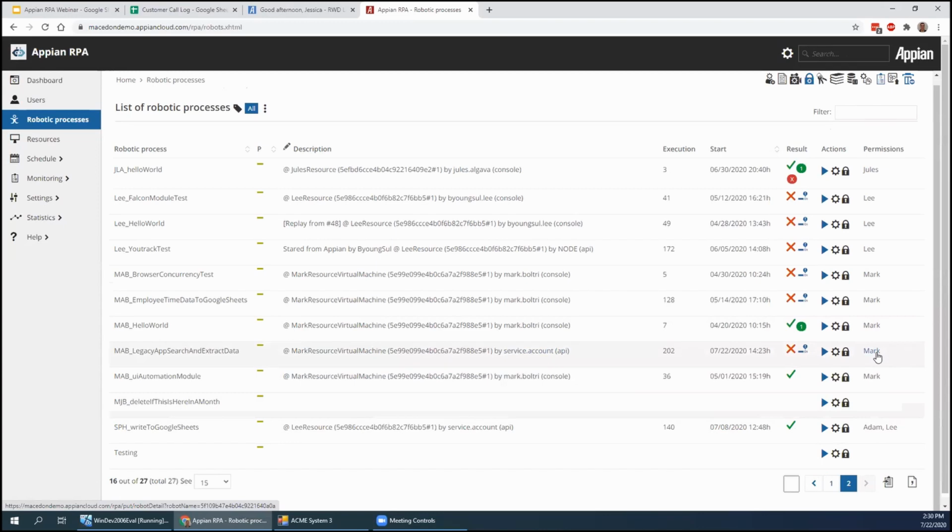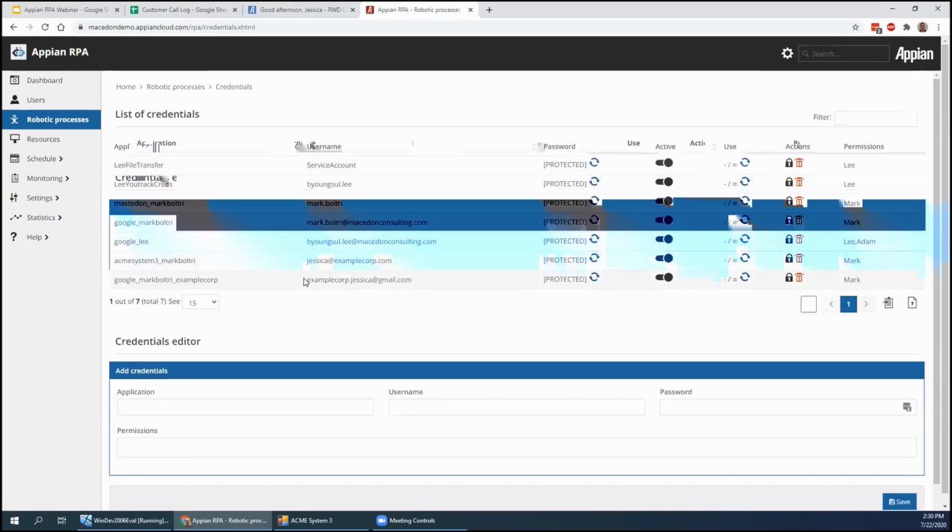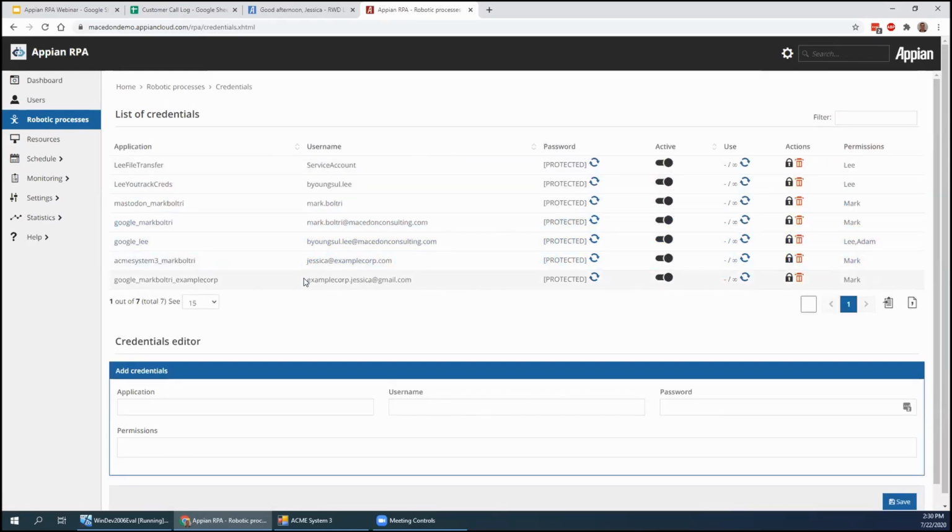And so what that is tied to is both the resources, which are the computers or machines that the bot is allowed to run on, as well as credentials. So if I click on this little keychain up here, we can see a set of credentials that the bot will have access to. So we saw the bot log into the legacy application, and it was actually using the credentials that are stored here. So it can access the username as well as the password, which is stored in a secured way.